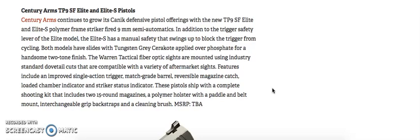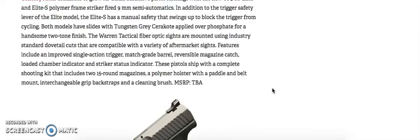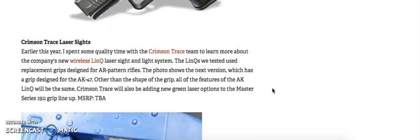MSRPs on those we don't know just yet. Century Arms TP9 SF Elite. I'm not going to spend much time on that because there's plenty of videos out there on YouTube on it. Nothing wrong with it. Lots of respect for the company for selling such an inexpensive gun. And then there's also apparently an Elite S model, and I don't know if that's still in the works or not, but Elite S is going to be just like the Elite, but it has a safety with it. So I honestly don't know if that's coming out. I haven't seen much on it when I'm looking online, but it's a possibility.